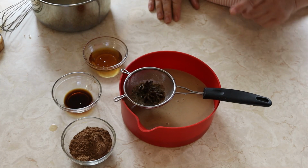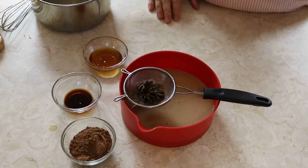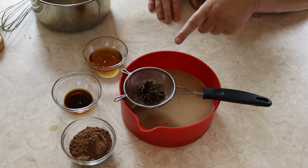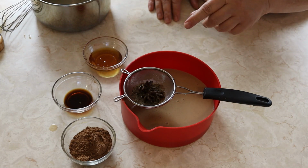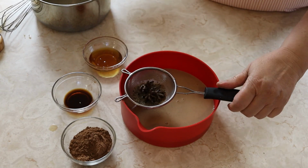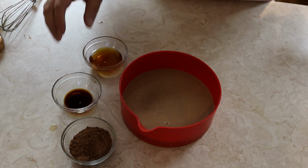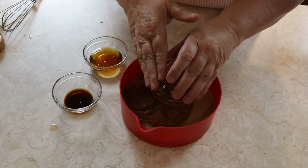And there we go. I did have to pour what was in the strainer back into the pot, rinse the strainer, and then re-pour it back into the strainer to finish because there were enough spices in there that it clogged it up. But now that I have that drained, I'm going to go ahead and put 3 tablespoons of cacao in here.